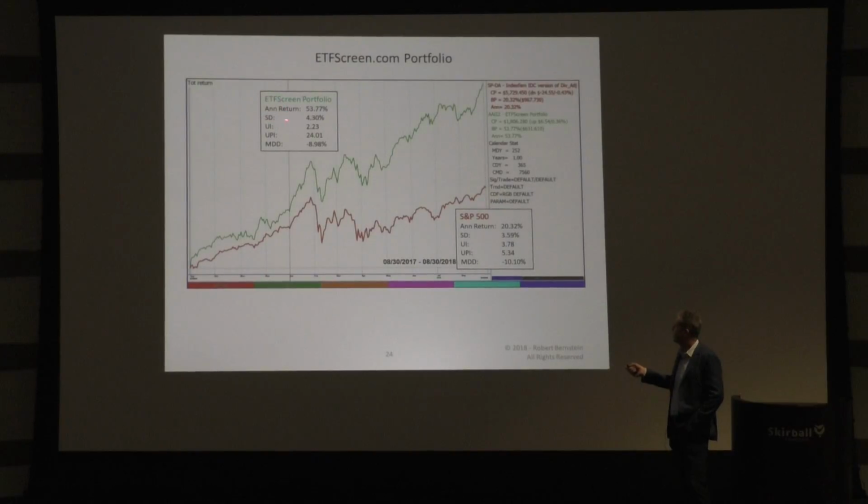But look at the UI. The UI is actually less, 2.2 compared to 3.8. So what does that mean? A lot of that variability that we're seeing in this green line, a lot of that's upside volatility, right? Because there's actually less downside volatility in the green line than there is the red line.